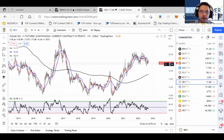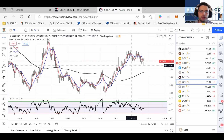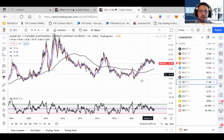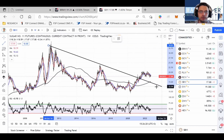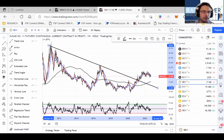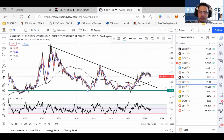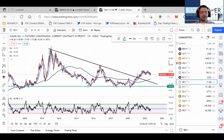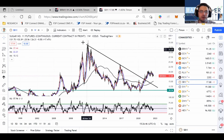Sugar futures, another popular one you can trade with Velocity or MT5. Sugar futures, let's look at the bigger picture. So the bigger picture is that it's also broken above this downtrend. It failed to break below this extensive downtrend at 1054. So the funny thing about this is that it did the opposite of what it should have done. So it formed a descending triangle. Instead of breaking to the downside, it broke to the upside.